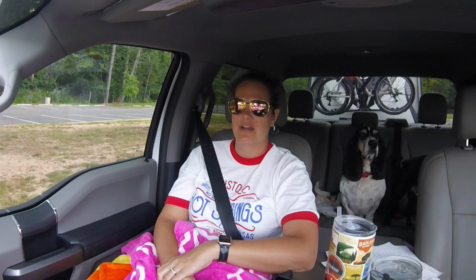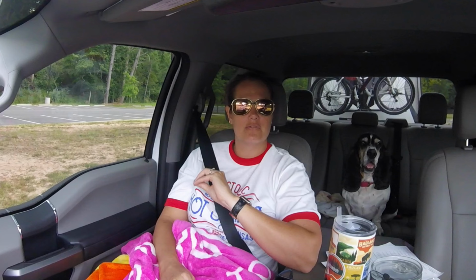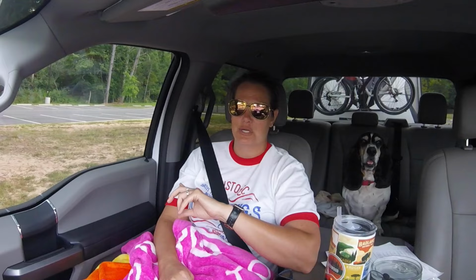So when you arrive, if you're coming from the west heading east, you will pass the visitor center before the campground. Turn to the visitor center. You have to register at the visitor center and then go to your camping loop.